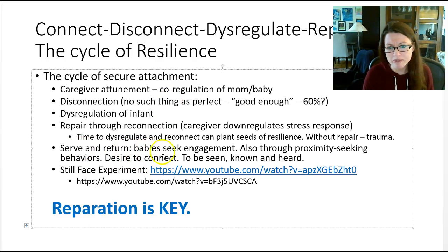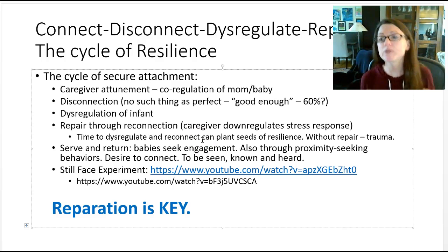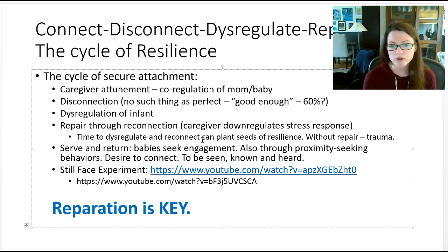Serve and return. Babies seek engagement. They seek what we call proximity, to be close to their caregivers. That's their attachment behavior. When they start becoming mobile and they crawl after mom or they wave their hands up, they're seeking that attachment, that proximity, the desire to connect, to be seen, known, and heard.